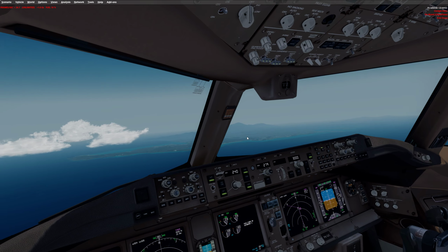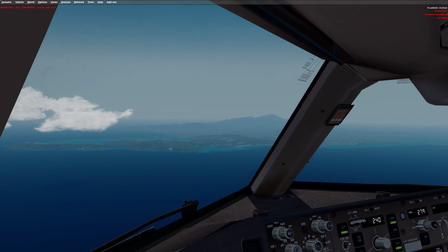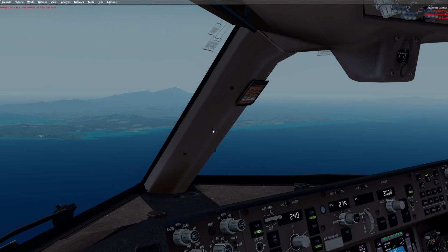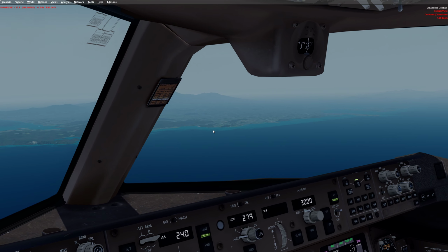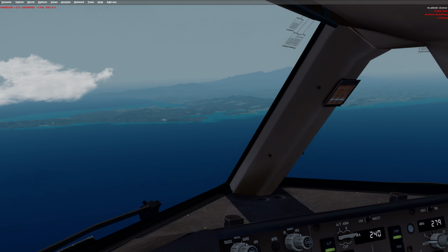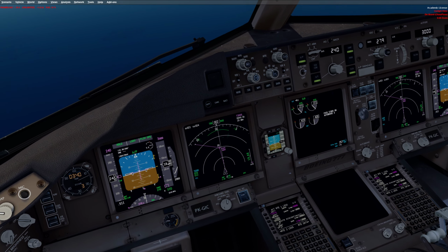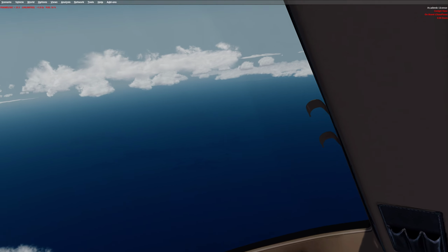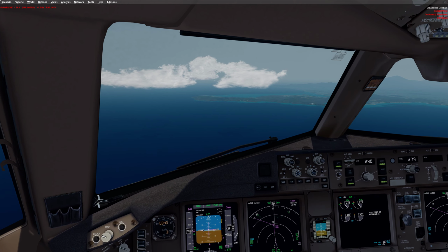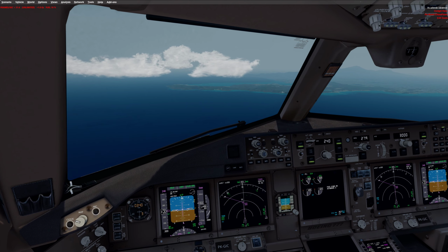So this is Lombok, a beautiful island. I've been here in real life many times. Well, not many times, I've been here like four times. The south coast of Lombok is utterly spectacular, and very undeveloped, but gorgeous. Really, really gorgeous. Bali, I think, is the better tourist destination for most people, but Lombok is really amazing. Okay, 17,000 feet.